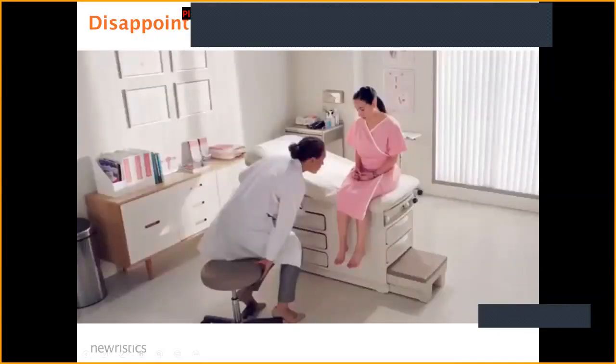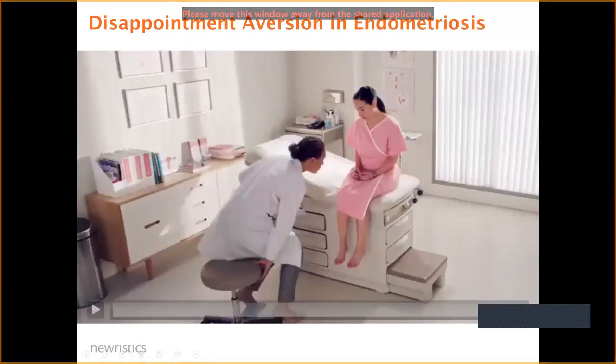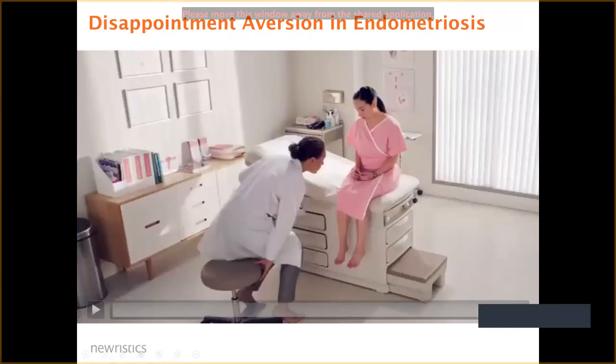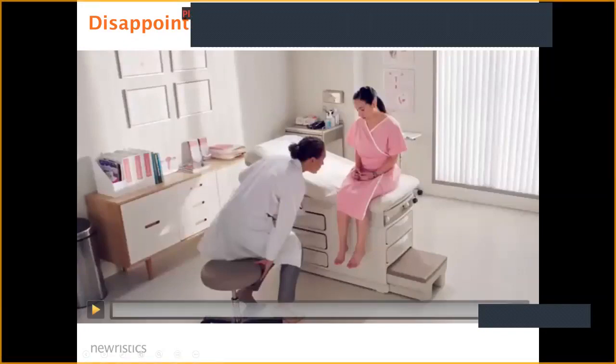Here's another example that you might have. There are new medications in the market for endometriosis. And this is a campaign, an unbranded DTC type of campaign to generate awareness of unmet need in endometriosis. Let's take a look at this commercial.